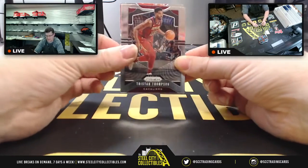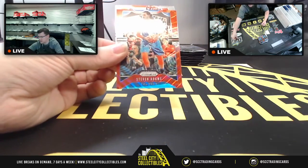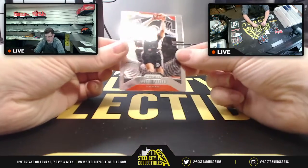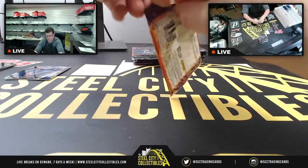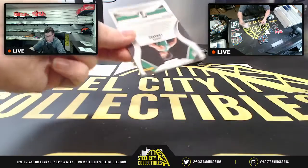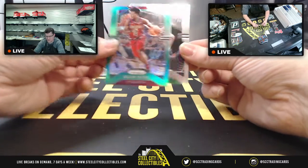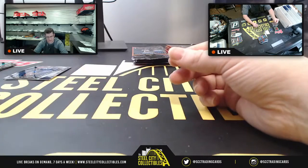Alright, Tristan Thompson, Cavs. Alright, Diallo, Thunder. They're going to have Steven Adams also for the Thunder on that prizm. They're going to have Jabari Parker for the Hawks. Alright, Terry Rozier for the Hornets. Hawks, Chandler Parsons. Collin Sexton for the Cavs on that prizm. And then Carsen Edwards for the Celtics.